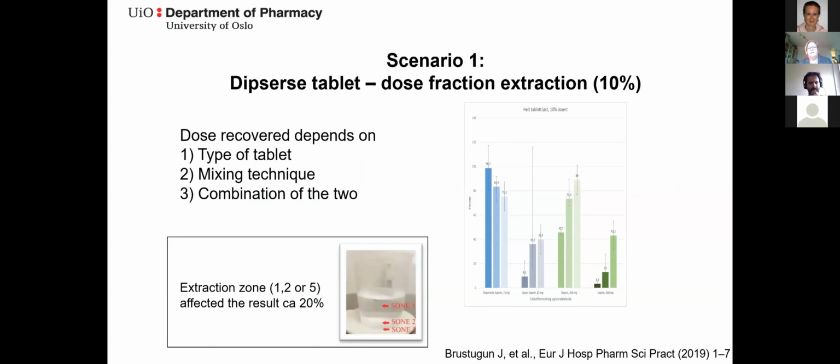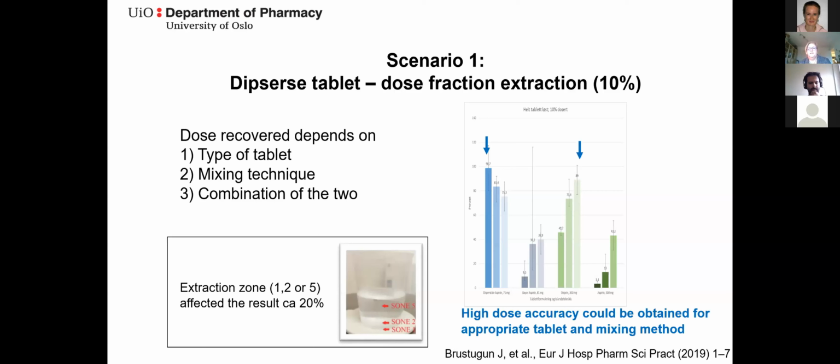So the dose that we recovered depends highly on the type of the tablet. Also the mixing technique has an impact, and the different tablets would respond differently to different mixing methods. And we extracted 10% of the full strength of the tablet. However, it's also shown that the accuracy could be quite good if you choose the appropriate tablet and appropriate mixing method for that type of tablet for the manipulation.